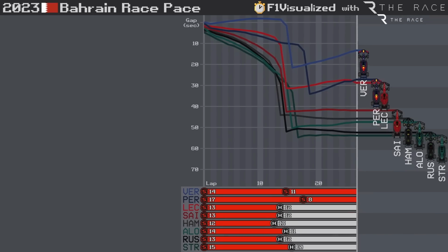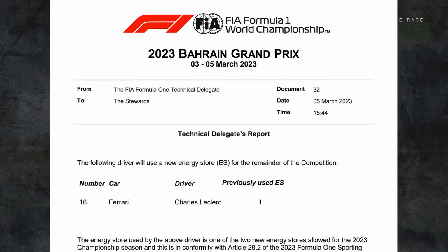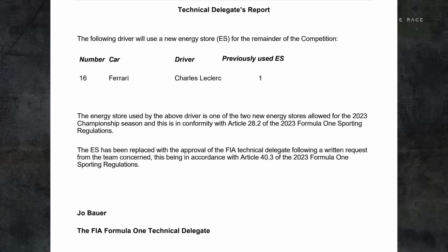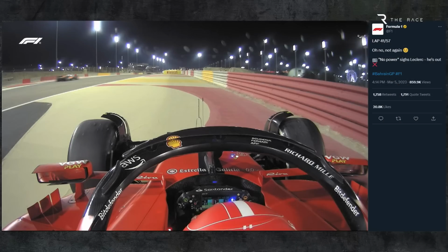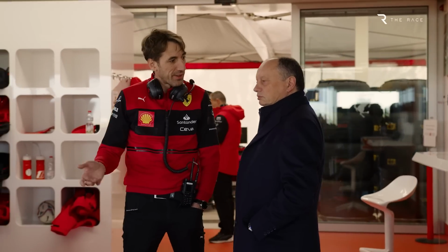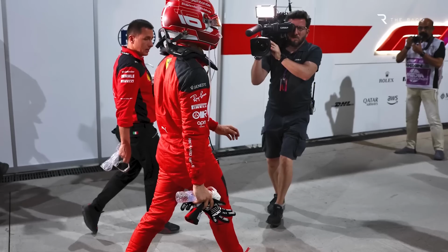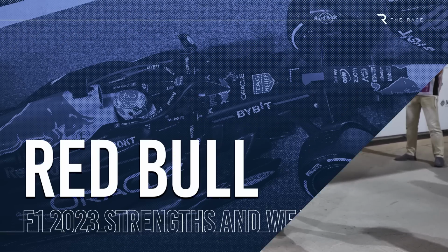Potentially the most problematic weakness is reliability. Leclerc had his control electronics changed ahead of the race after a problem was discovered on Sunday morning, then retired from 3rd place with a failure in the power unit in the race. While endless dyno running and thousands of kilometres of running in testing suggested Ferrari had cracked its reliability problem, what happened in Bahrain is a big worry.